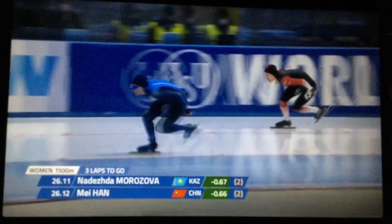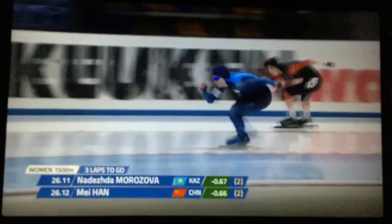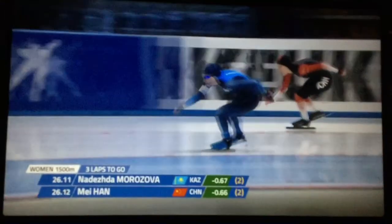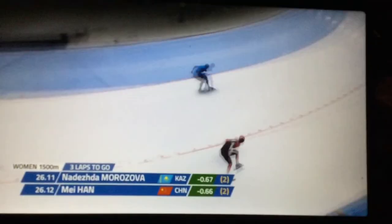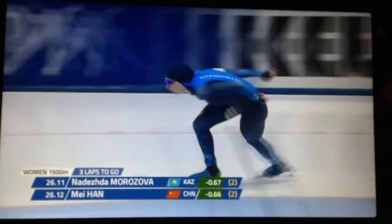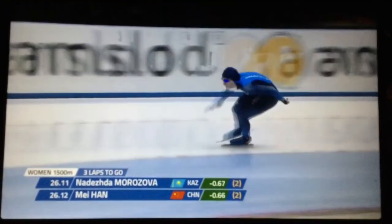Okay, let's look at a very pretty corner. Look at how relaxed this is. That's the first thing you notice, is just everything's so nice and relaxed. Let's watch it in slow motion. Look how relaxed this is. Really nice, down into the ice early. Good drive forward. So let's just isolate a couple strokes here.